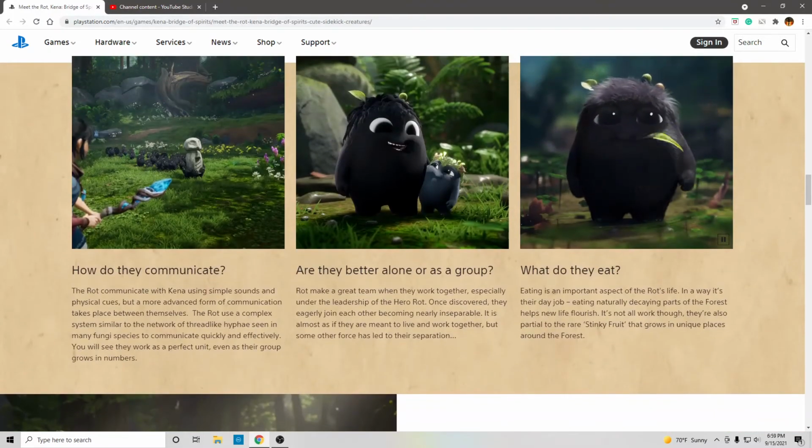How do they communicate? The Rot communicate with Kenya using simple sounds and physical cues. But a more advanced form of communication takes place between themselves. The Rot use a complex system similar to the network of thread-like hyphae seen in many fungi species to communicate quickly and effectively. You will see they work as a perfect unit even as their group grows in numbers.